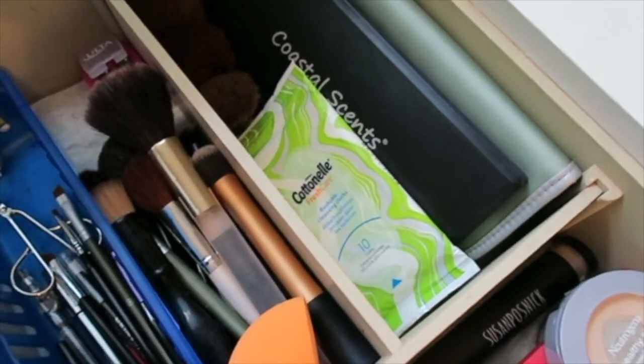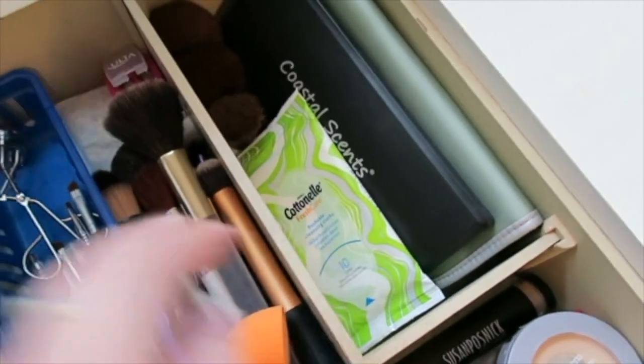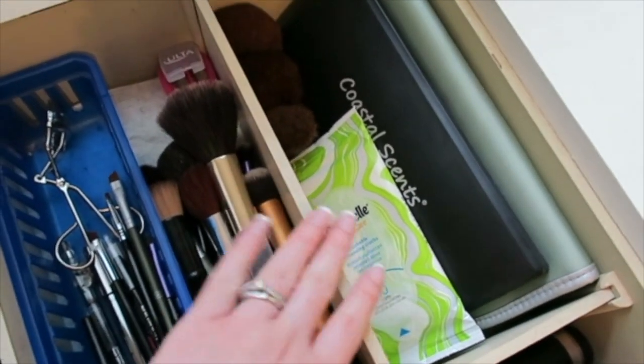And then I have all of my face powders over here. This section hasn't changed at all. I have my Arbonne brush roll, my Coastal Scents blush palette, and then I just have these wipes to wipe off any brushes or my hands or anything if I get makeup anywhere.